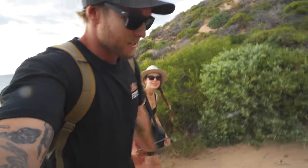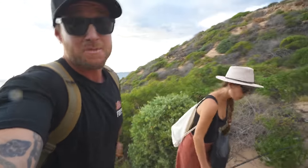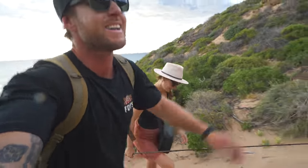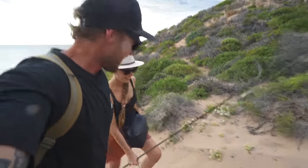All right, now we're walking up this busted ass hill, all the way down there. We're gonna go all the way out there still, sweating bullets now. Mac10's been carrying this camera around the entire day. Now she's carrying my fishing rod up the hill. What a champion. How's your day anyway, mate?